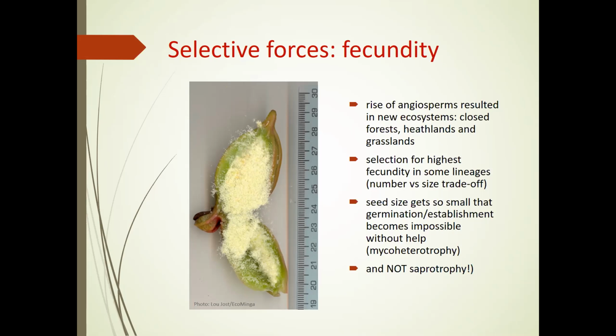Now, in that context, there could well be selection for high levels of fecundity, in other words, high seed output in some lineages, in order to capitalize on these new ecosystems, finding available niches in them. So you've probably got a number versus size trade-off going on in different groups. In some groups, there will be selective advantage to having few large seeds. In other groups, the reverse will be an advantage, a lot of small seeds.